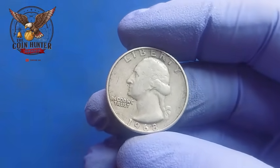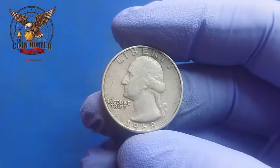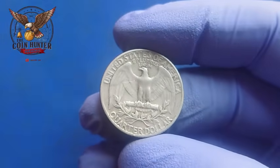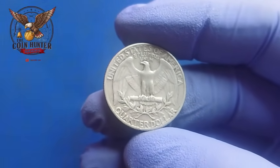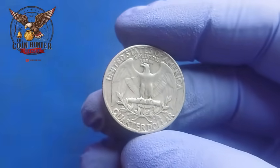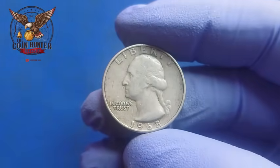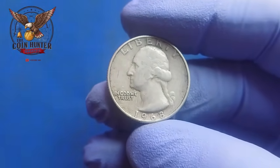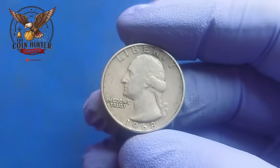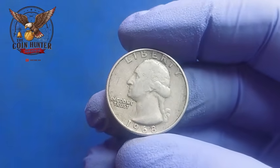1968 Washington quarter, we've reached the grand finale, the ultimate prize, the coin that represents the absolute peak of Washington quarter collecting. And when I tell you what this coin is worth, you're going to understand why I saved it for last. The 1968 Washington quarter has reached absolutely astronomical values of $235 million, making it not just the most valuable Washington quarter ever discovered, but one of the most valuable coins in the entire world.